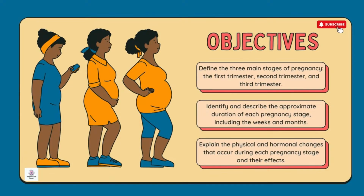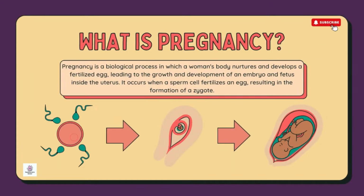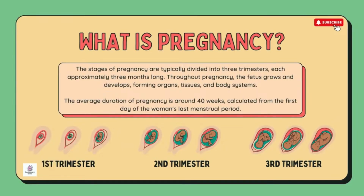What is pregnancy? Pregnancy is a biological process in which a woman's body nurtures and develops a fertilized egg, leading to the growth and development of an embryo and fetus inside the uterus. It occurs when a sperm cell fertilizes an egg, resulting in the formation of a zygote. The stages of pregnancy are typically divided into 3 trimesters. Throughout pregnancy, the fetus grows and develops, forming organs, tissues, and body systems. The average duration of pregnancy is around 40 weeks, calculated from the first day of the woman's last menstrual period.